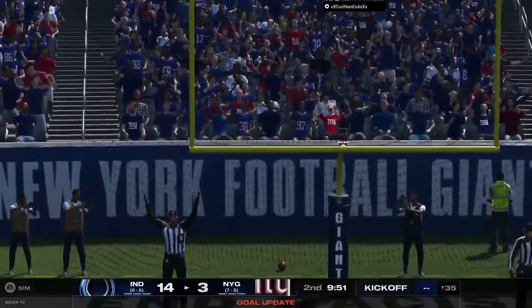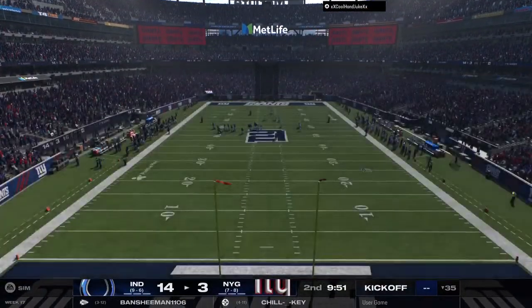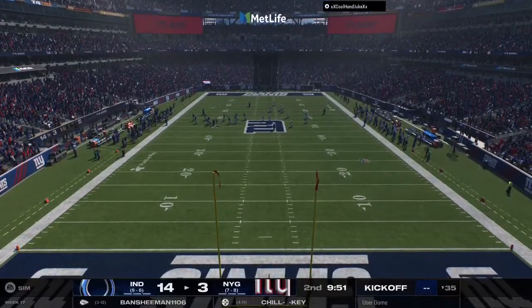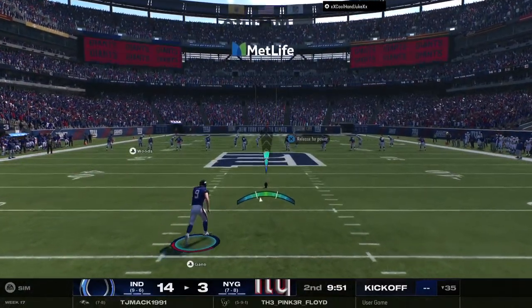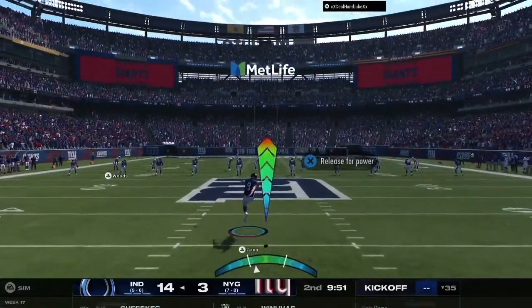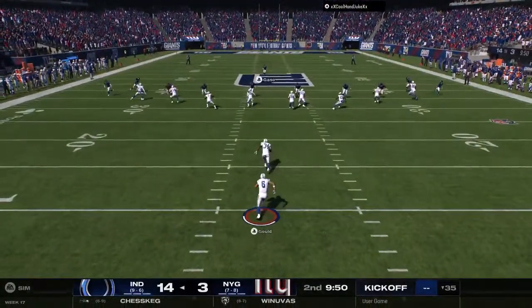And this kick is good. He needed to get all of it there, and he did. And that'll get him back to 11. Kate, if we weren't dealing with a little bit of wind out there, I'm not sure that kick has enough steam to make it. In track, they call that wind aided. In football, they call it 3 points.